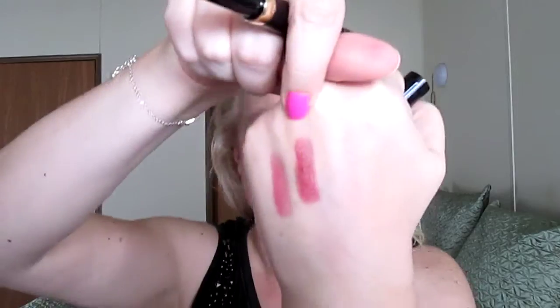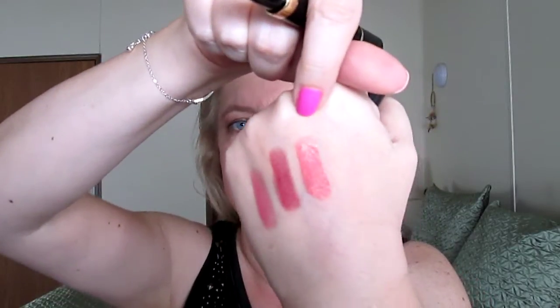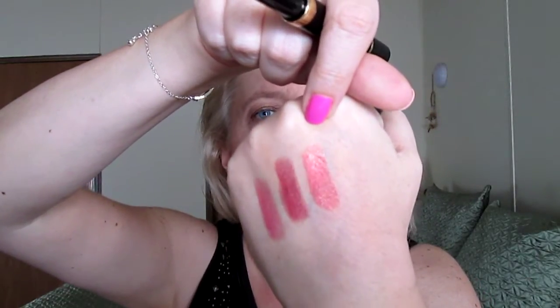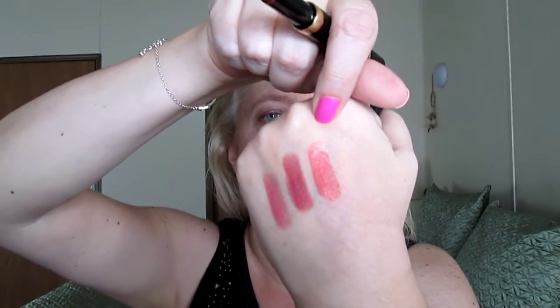And then the next one is called Lovely Rouge, and this is number 106. And this is a nice deep red color. And the next one is called Ignition. And this is a different tone of red. It's a little bit warmer, I would say, and not as deep, like a medium warm red.